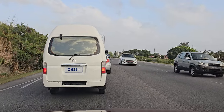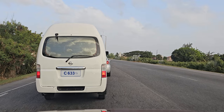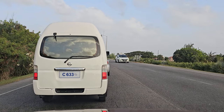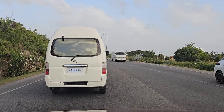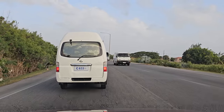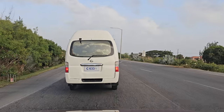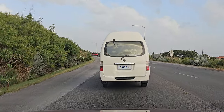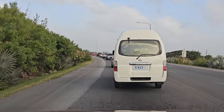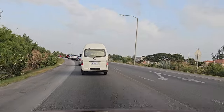And now we have a backup of traffic. I'm not sure why, but there's a play park ahead. And there is, well, they play cricket there. So I'm not sure if there's some sort of activity. I can see the cars going all across. It's moving though.